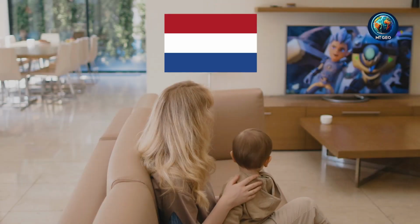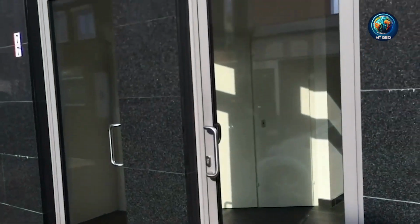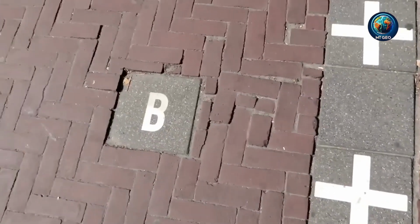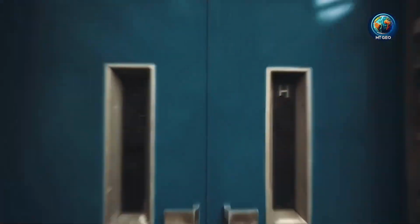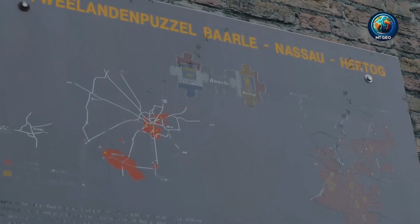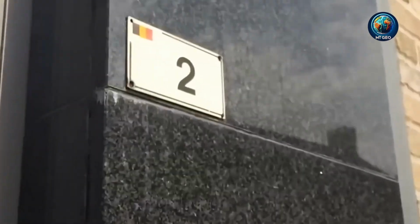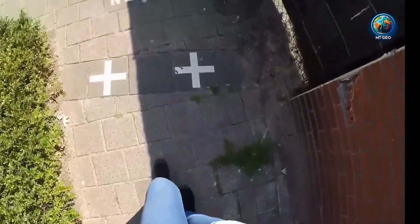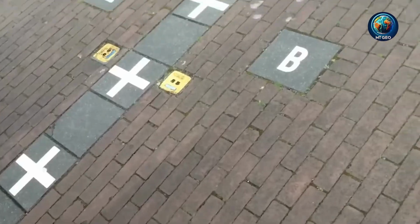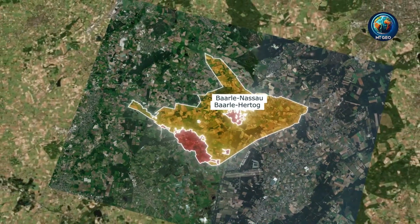Some houses have their front door in Belgium and their living room in the Netherlands. Shops put the flag of the country their entrance is in, just to avoid tax confusion. And if you move your door a few meters, you might technically change countries. This absurd patchwork dates back to medieval land deals that no one ever cleaned up. Instead of fixing it, they just made it work, with two mayors, two police forces, and even two sets of laws in one town. It's peaceful, it's functioning, but it makes zero sense on a map.